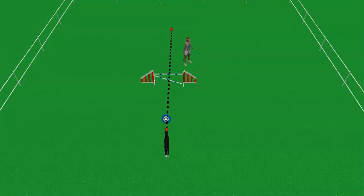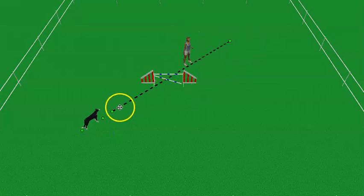And this is true no matter where the dog is coming from or going next. So if the dog is coming on a slice, you can see I haven't moved the handler. Right now in this position, the dog would be thinking about turning to the left towards the handler. But if the handler moves to here, now the dog is thinking about turning to the right to get towards the handler. So that's the important thing that we need to know.